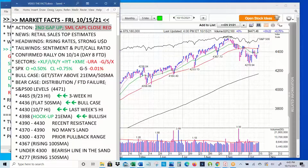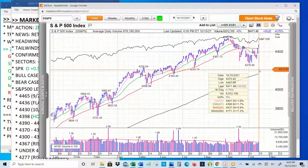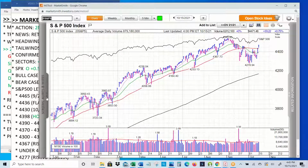If it happens in day 1, 2, or 3, there's a high rate of failure. So that's the bear case. That's what we're trying to avoid. Day 1, we dodged that today.